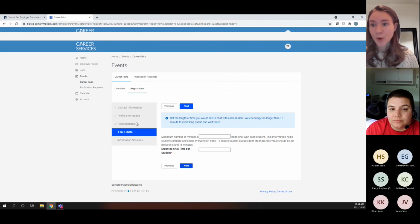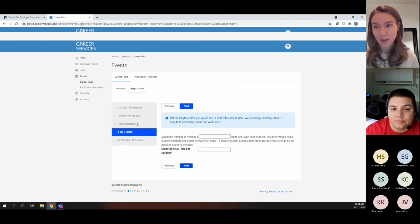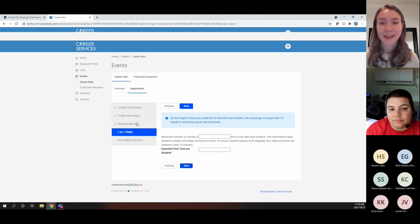If a person needs to take a break, or if they're just doing an hour or 2 hours of being available, that's totally fine. They can toggle themselves to be unavailable at any point, and it doesn't affect the queue at all. It'll just be that whatever other representative is online would be the person who's going to be able to invite the next attendee in the queue.